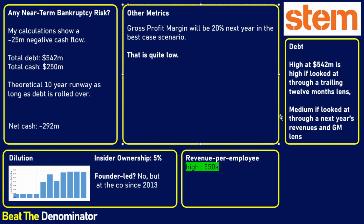But the debt is there, and there are a lot of companies out there that have zero debt. So investing is an opportunity, right? It's all about opportunity cost. If you put money into STEM, you're not going to be putting money into another stock that, say, has no debt. For dilution, the dilution has been fine in my view.